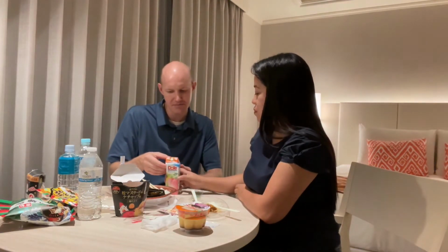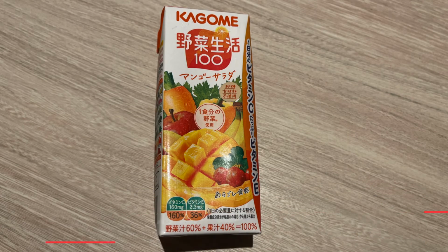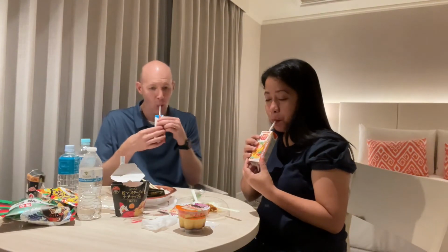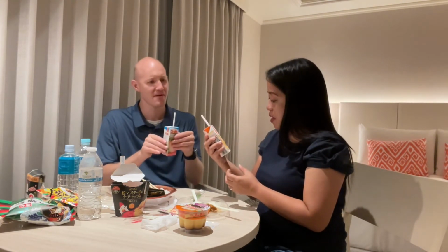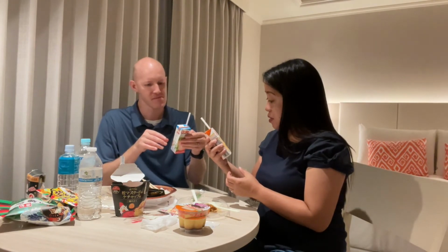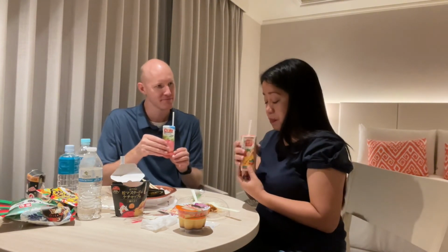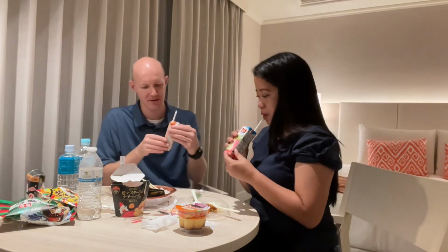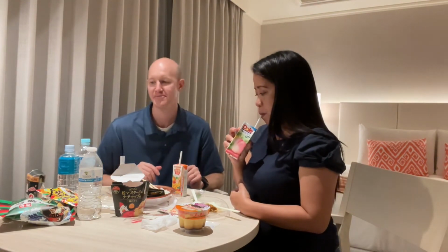We have mango. It's like a mixture of mango, carrots, apples, and then we have a peach. Peach. So let's try the peach. Peach mix. Okay. I'll try the two. Wow. Mango, apple, carrots, everything in it. Is that good? Unique. You wanna try this? Okay. That's peach. Wow. This one is masarap as well. It's very masarap. Wow.